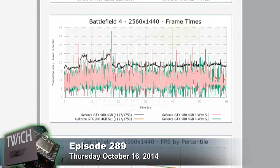Yeah. And what's actually more, if you look at that graph, the black line, that's a single card. Very thin line, very smooth. There's an orange line behind the pink and green mass that you can kind of see at the far right of the graph. That is actually two-way SLI. And it's fairly thin. It's very consistent. But then the pink and the green are not pretty, I guess I'll say.